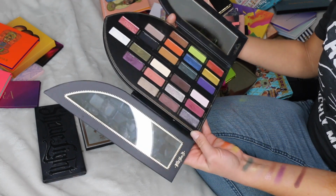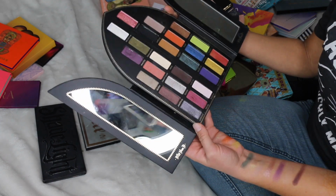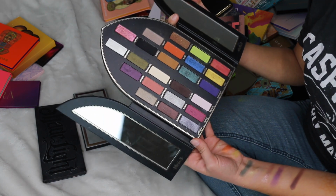I think I might want to depot it just so I use the shadows as is more often and give away some of the singles that I don't use as often.